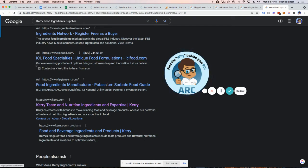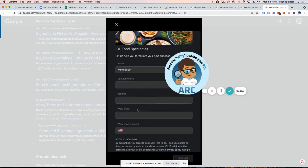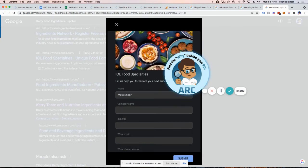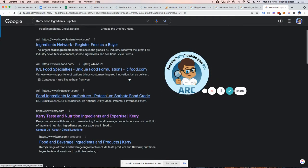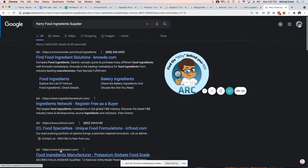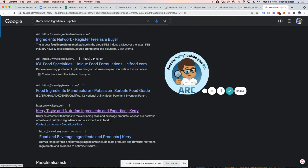ICL Food Specialties. You can see here that they actually have a lead form on their ad, which pops up to this, which is all done through Google Ads. This is one of the things that we also do for companies that can be added to ads. So that's another thing as well. The competitive side is just what can you do to get in front of your competitor, like these 4 businesses, and get that traffic before they even scroll down to see what Carry is saying.